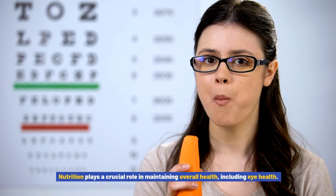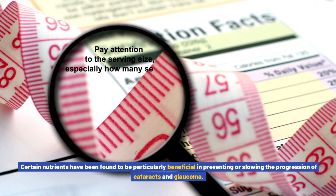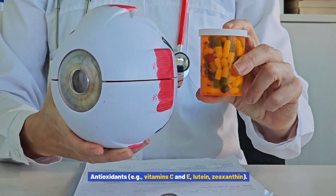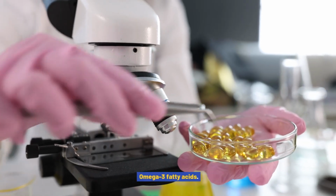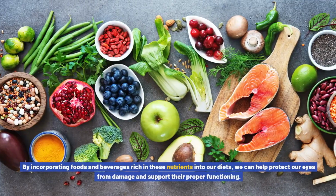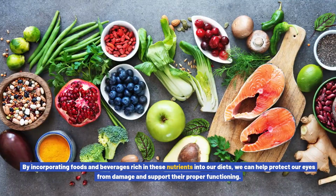The role of nutrition in preventing cataracts and glaucoma. Nutrition plays a crucial role in maintaining overall health, including eye health. Certain nutrients have been found to be particularly beneficial in preventing or slowing the progression of cataracts and glaucoma. These include antioxidants, e.g., vitamins C and E, lutein, zeaxanthin, omega-3 fatty acids, zinc, vitamin B complex, carotenoids. By incorporating foods and beverages rich in these nutrients into our diets, we can help protect our eyes from damage and support their proper functioning.